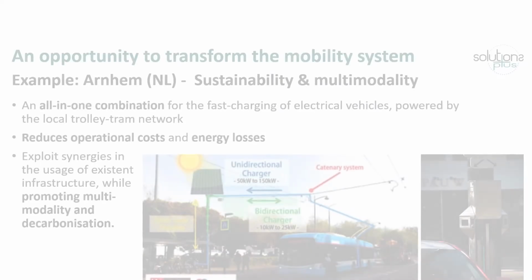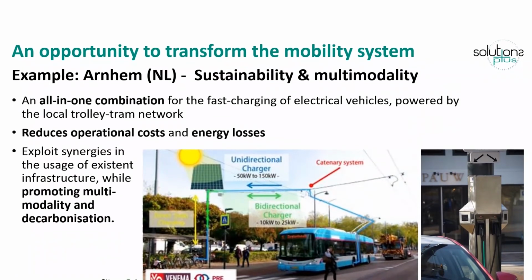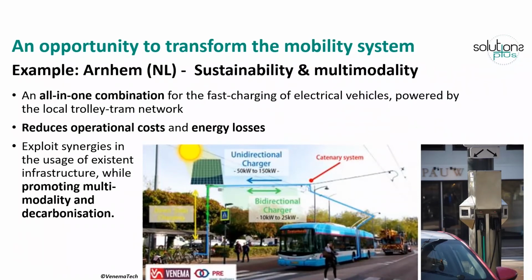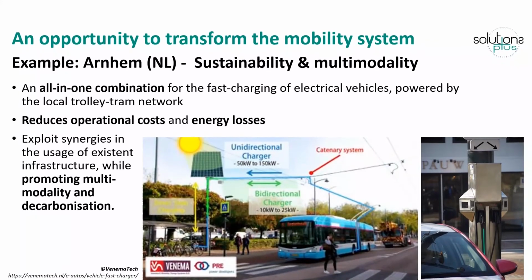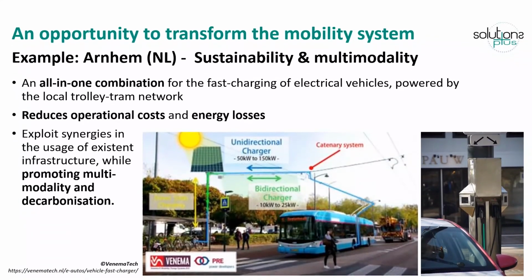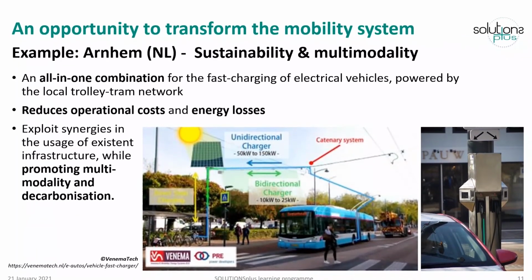One good example for this was developed in Arnhem in the Netherlands, and this is really a prime example that shows how electric mobility can create valuable synergies and also new business models for public transport operators and for cities, when it is seen as a systemic change and not only as a technological replacement one by one. And actually, this system here can reduce the operational costs and the energy losses while simultaneously promoting multimodality.